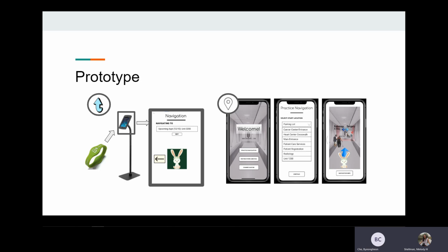In addition to the in-hospital system, we also developed a prototype app that the patients can use prior to the appointment. In the app, they have the option to practice navigation, where they can go in, select their start location, select their end location, and click through their navigational journey to gain familiarity with the environment.